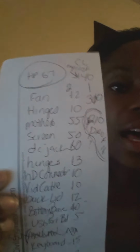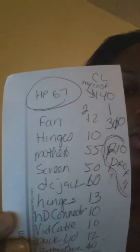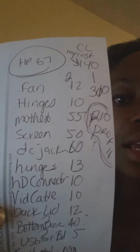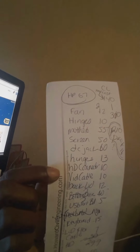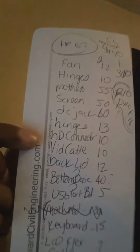So for the HP G7, now these prices here may seem little, like you may think that's hardly anything, but I'm telling you, it all adds up, and these pieces and parts sell for good money, especially with later model laptops. So, for the fan, average 12 bucks. Left and right hinges, 10. I can't read my handwriting backwards. The motherboard, 55. The screen alone, $50. The DC jack, 60. I put a question mark by that because it may be a little less. Hinges, 13. HD connector, 10. The video cable, 10. The back lid, 15.